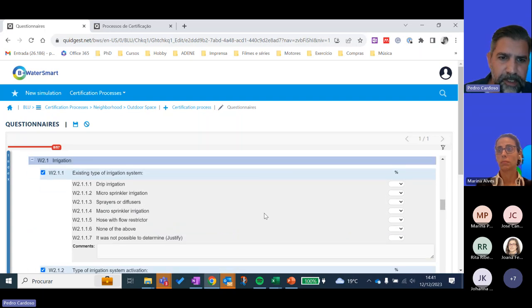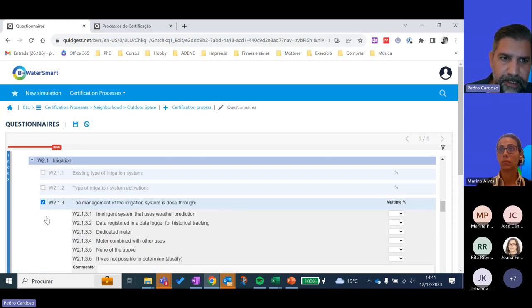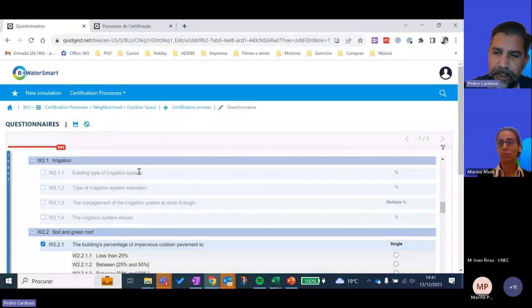Regarding the outside uses, since we are only focused on buildings, we don't have irrigation. So in this case, we are going to deactivate this part of the questionnaire. And what happens? The scores that are allocated in this part of the questionnaire will be distributed with the same weights that the other questions have. So it's distributed by the same ponderation that the other questions have.